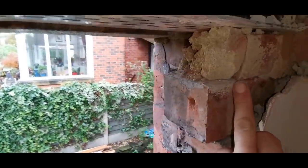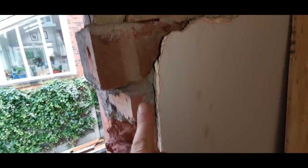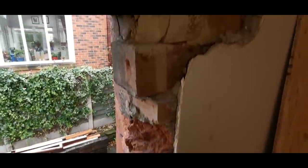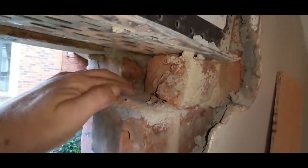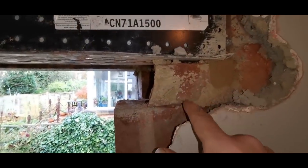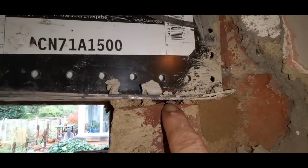I can cut it back to there, straight down. Not the best I can anyway. I just took that piece of loose stuff out. Really, that wasn't cementing back in. You see, there's no cement under there.